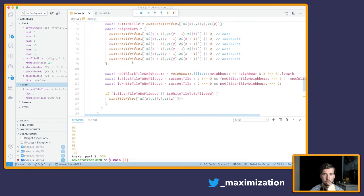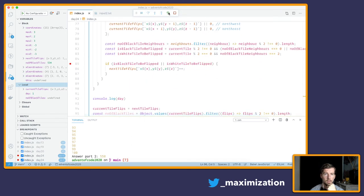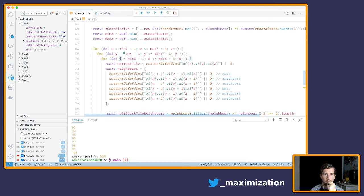Let's add another breakpoint in here before we flip a tile. Let's see what's going on. So our current tile is undefined, so it should be on 0. Let's run it again. Current tile is 0. The neighbors are also all 0. What's x? X is -4, y is -3, and z is -4.